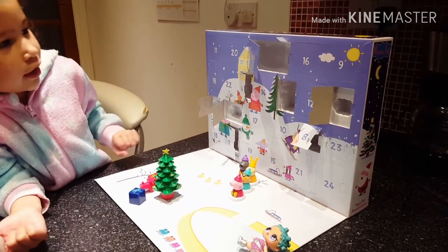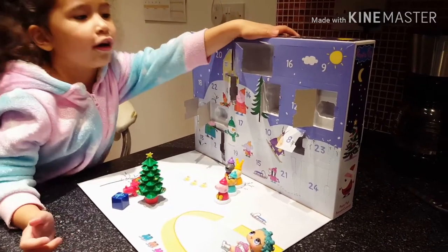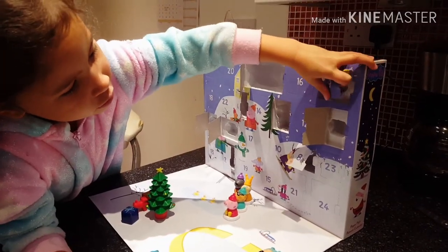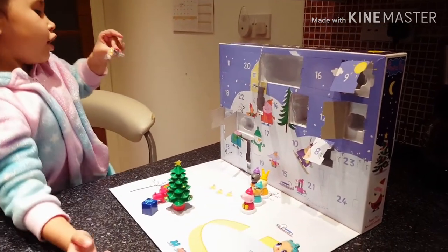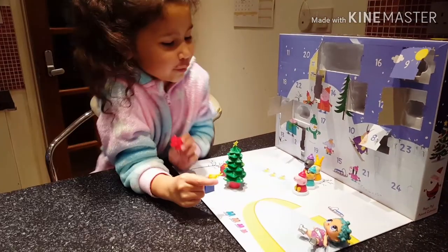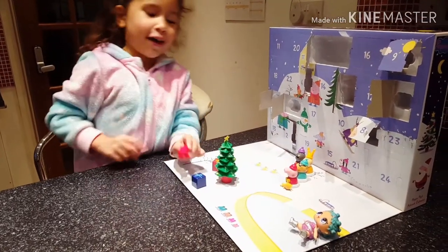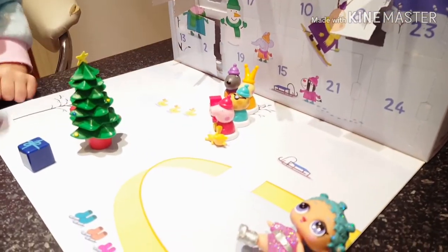Number nine. Right here by the sun. It's a big one. It is a toy. It's Peppa's teddy bear. Peppa can hold her teddy bear. Who wants to change? To Pedro.